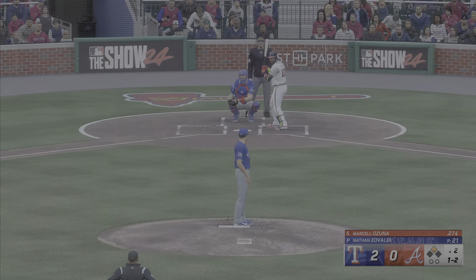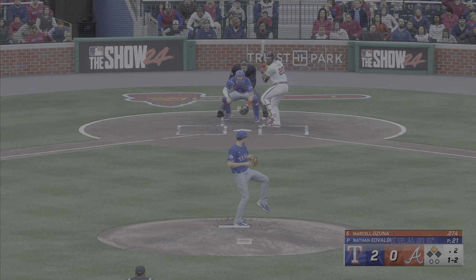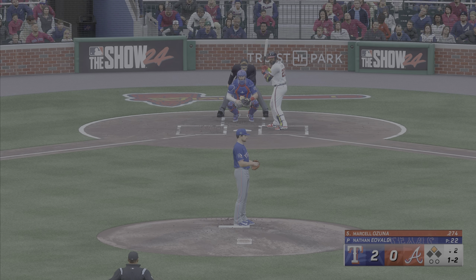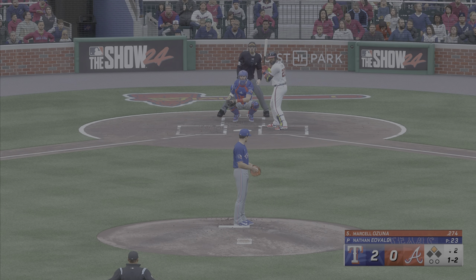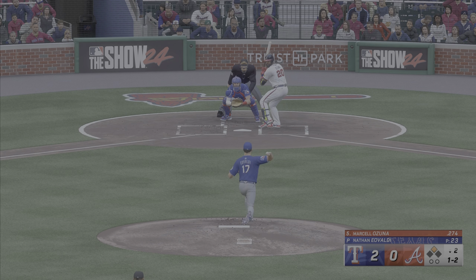Here as he fouls it away. The 1-2. Gets a piece and stays alive. Right-hander kicks, deals. Foul ball still, 1-2 count. Runner in scoring position, nobody out. Bottom half of inning number two.